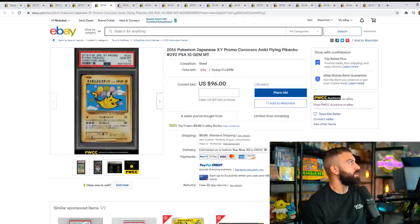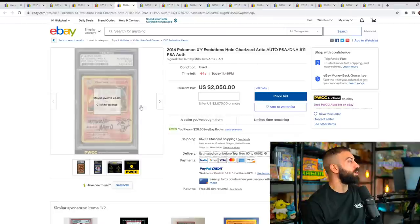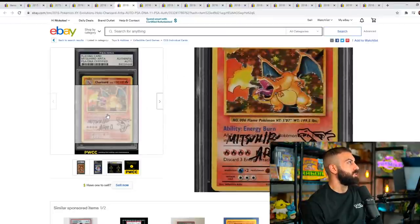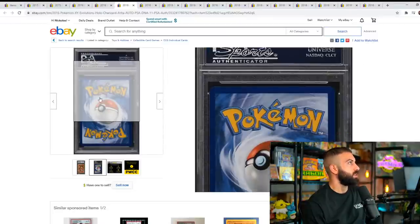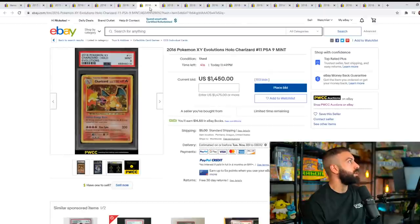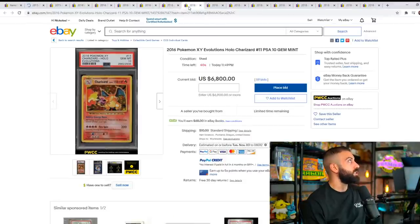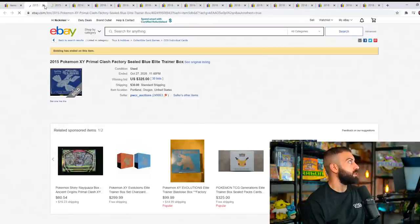Flying Pikachu, Korokoro. And then we move into the Evolutions Charizard. Arita Auto Certified. So it wasn't graded. It was just certified as authentic, for both the card and the signature. Then we move into the Evolutions Charizard. There's a 9 that's at 1,400. A 7 that's at 310. 6,800 on one of those 10s. Around 6,000 for the 10s. Let's see what happens here.